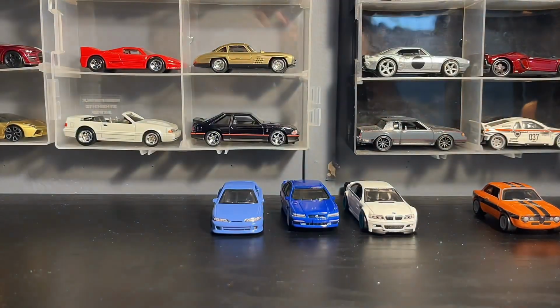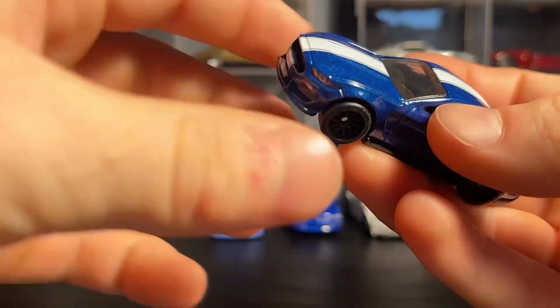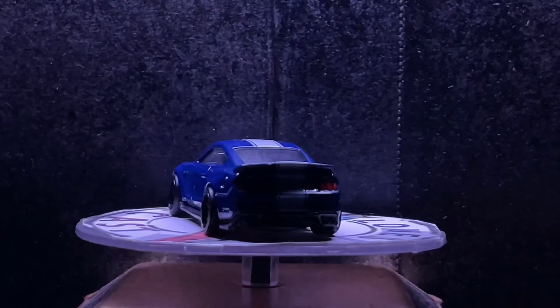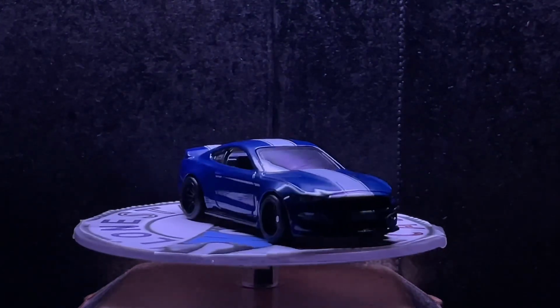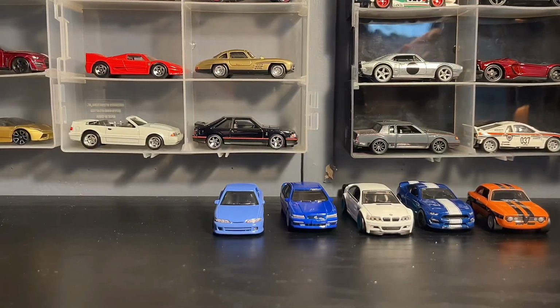All right, guys, next up, car number 4 out of 5, another repeat. This isn't a new casting. This is the custom Mustang GT, aka the Shelby GT350R. It debuted in premium in the Fast and Furious mix of late 2021. Exact same thing as the last one from 2021. It's not a new casting. It's been in mainline since 2016. So there is the Mustang.